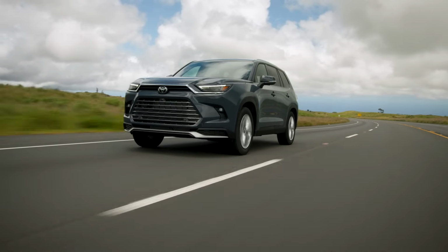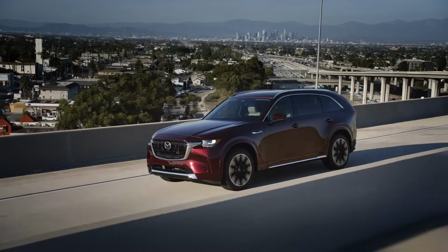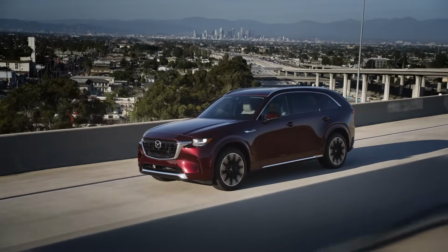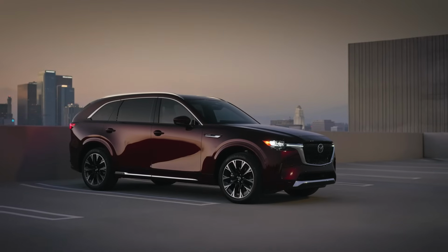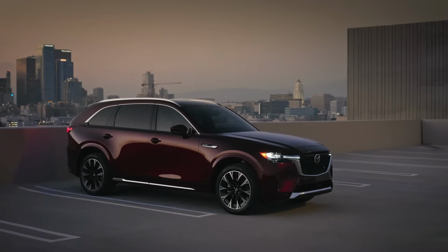The Grand Highlander prioritized maximum comfort, maximum quietness, much like the way the Lexus feels, versus the CX-90, which is prioritizing handling, steering feel, and more of a sporty character. So if you're asking me which one I prefer, well, knowing that I really like a 6-cylinder engine compared to a 4-cylinder engine, and you guys know that I prefer a sportier feel, I'm going to have to say for driving character, I definitely prefer the CX-90 over the Grand Highlander.